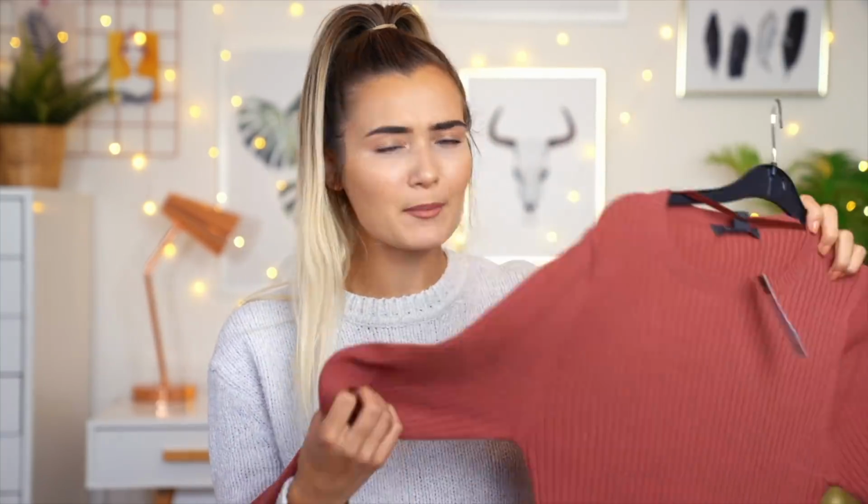Now the next item I got was again right by the entrance. So as I walked in, I was like, I need that. That's going straight in my basket. So I picked up this dress, which first of all, I really love the color. Do you know what? I don't even know what color this is. It's kind of like a, I don't know, a mauvey sort of color, I guess. It's just really, really pretty. It's very autumnal as well.